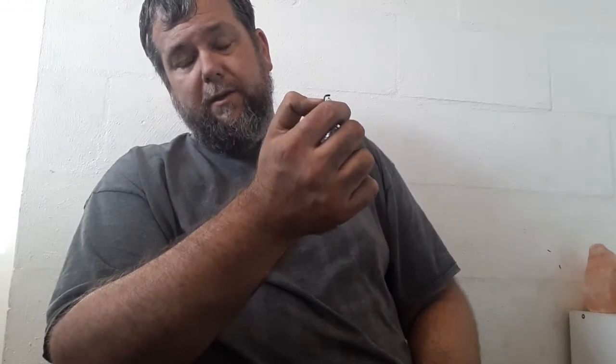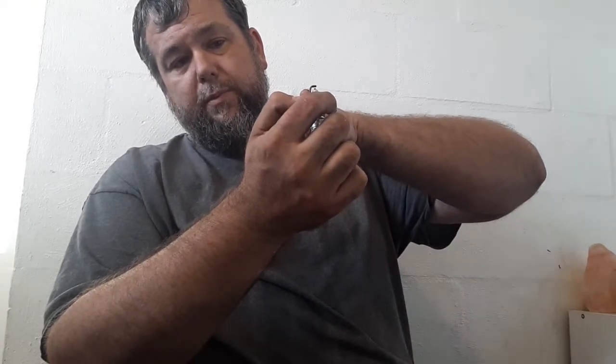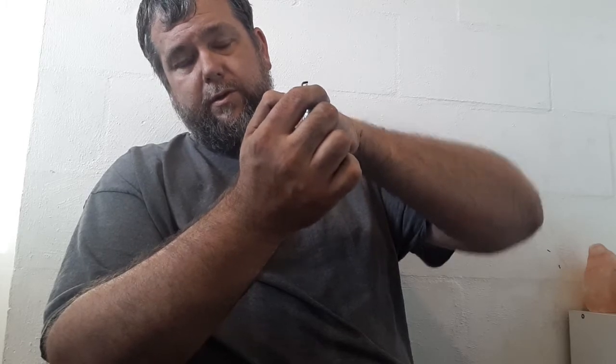Okay, so you want it to be about mid of this strap. So you'll notice later in the video, mine is closer down here, so my timing is a little bit too aggressive. So we ended up pulling 2 degrees. What that's going to do is bring that mark up just a little bit more, so my timing is closer to where it needs to be.